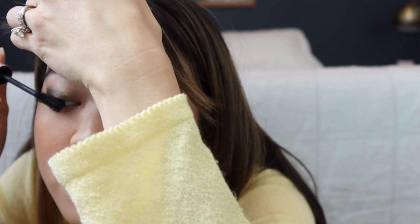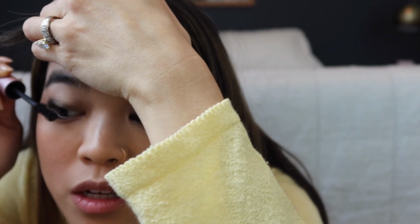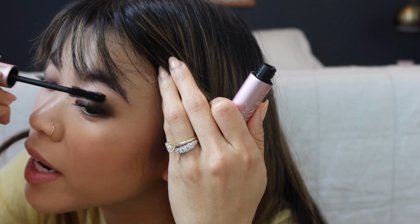This is the Better Than Sex mascara. Really good for volume and drama. I love this mascara. I'm just gonna try to make them as voluminous and full as I can. I mean, you guys know I have super straight Asian lashes, but we're gonna try to make it look like I have fake lashes on.